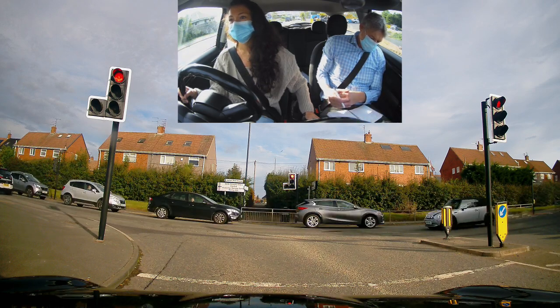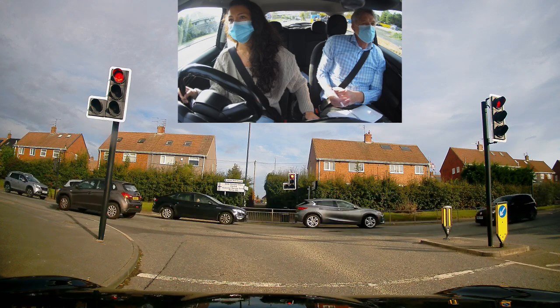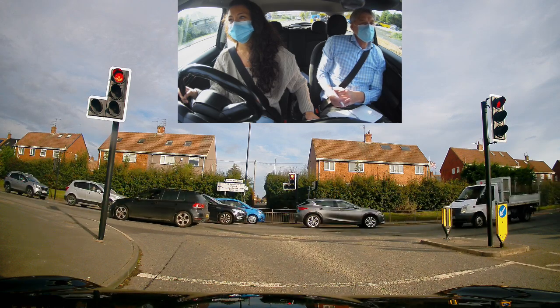Now Pamela must be on the ball here, because when she sees the green arrow, she goes straight round. So this is good work from Pamela. Well done.